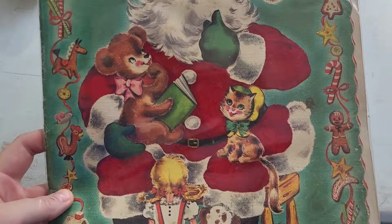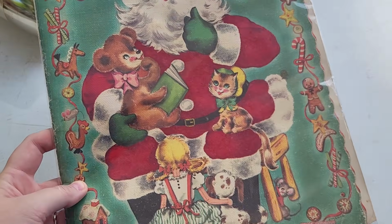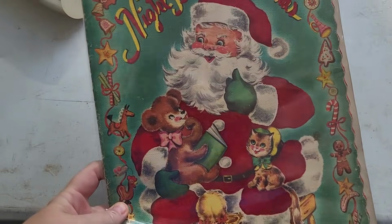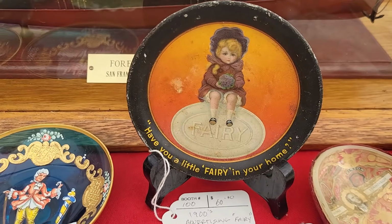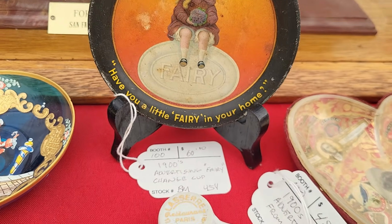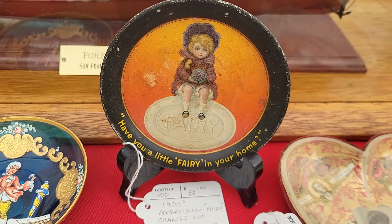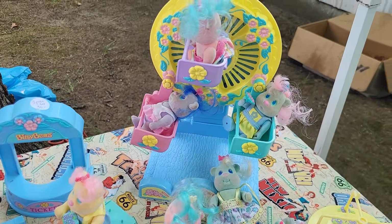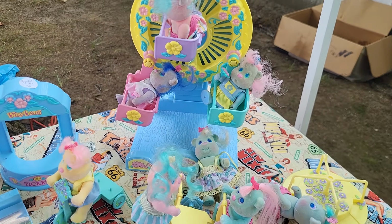Ooh. Flock Night Before Christmas. Wonder how much that is. I might have to look at that. I had to stop and get this on camera. Look at the little fairy soap advertising. $60 on it. I haven't seen Bitsy Bears in a long time. They all have wind-ups and they do things. That's very cool.